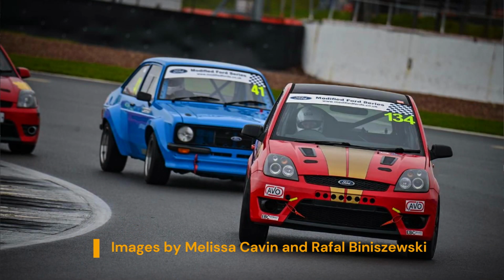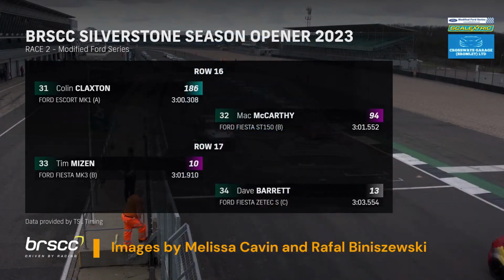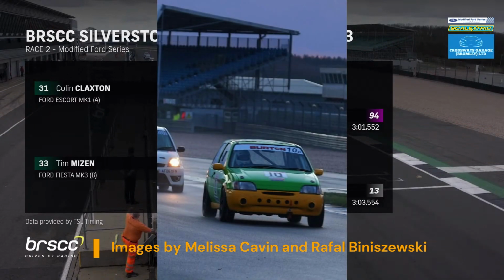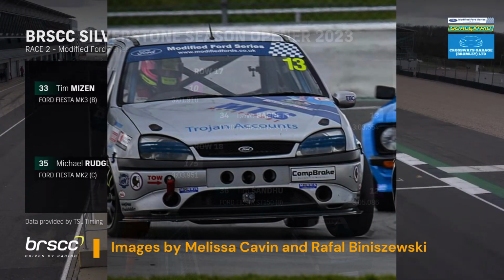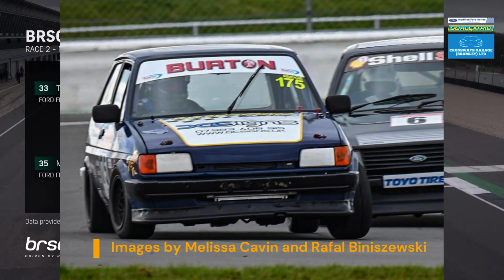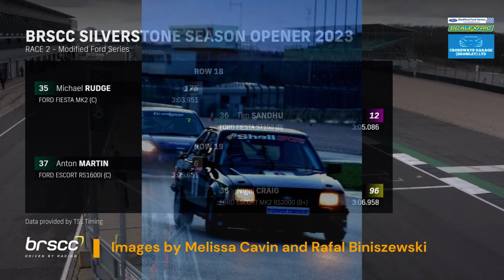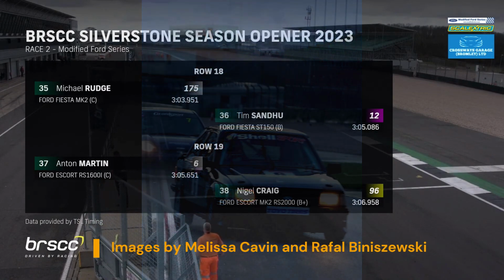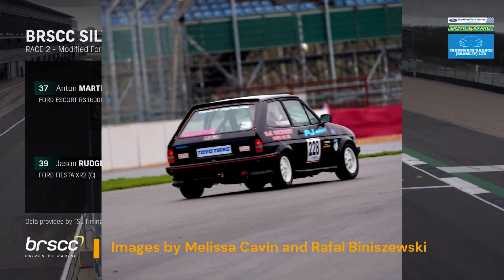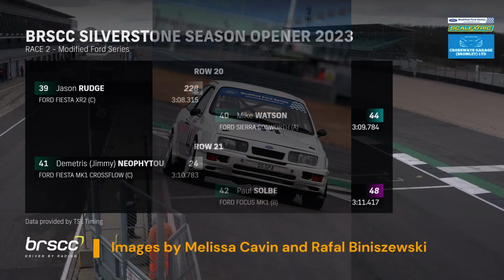Next, Mark 1 for the next Escort and Colin Claxton with Matt McCarthy, Dr. Evil on the 16th row of the grid, Television and Dave Barrett on the 17th row of the grid. Then it's Michael Rudge and Tim Sandu, row 18 together. We're still not even in the last 3 or 4 rows of the grid. Anton Martin and Nigel Craig, Escort RS 1600 alongside Mark II RS 2000, and then the top 40 of this mammoth grid is completed by Jason Rudge and Mike Watson, another Sierra Cosworth. You'll see the classes noted next to each name as well. I'll give you a bit more information on that in a moment.